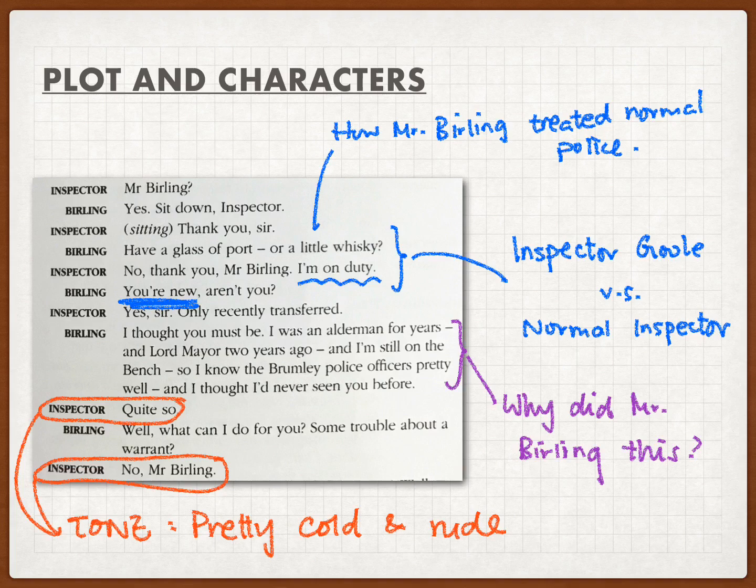And then Mr. Burling tried to explain that he was an older man, he was a mayor, and then he was now working at the law court, and saying that he should know everyone in Bromley police office. Why did Mr. Burling say this? What do you think? If the inspector was new, why did Mr. Burling need to explain his positions or titles 2 years ago?